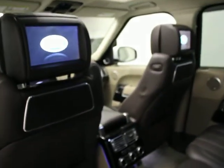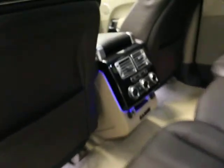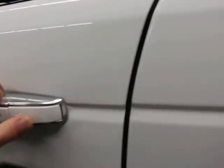So rear dual DVDs, speaker system here, panoramic roof. Again, super clean. You can see the leather's in really good shape. You have a full climate system. You actually have heated and ventilated seats in the back. I wonder if this has soft closed doors. Hold on. Yeah, so it's got soft closed doors also.